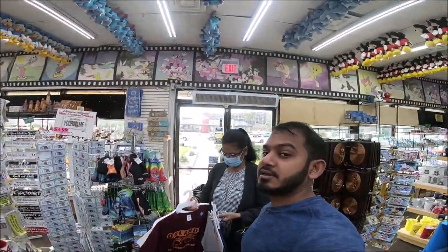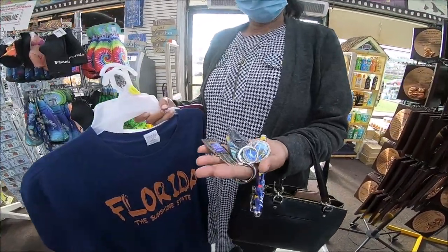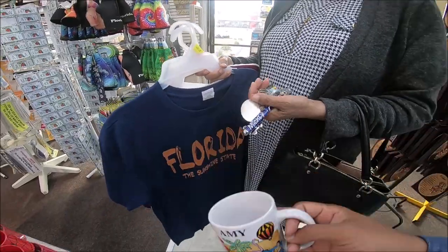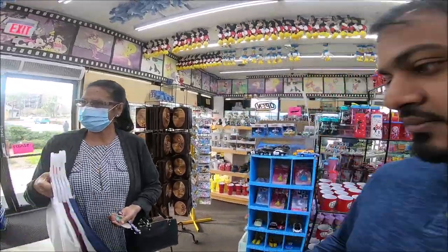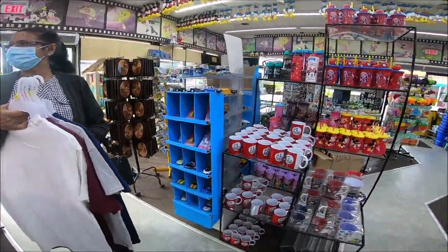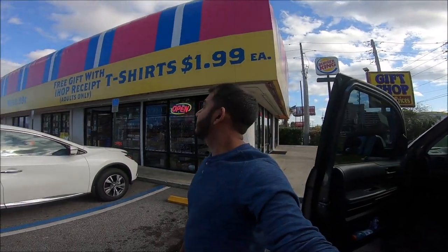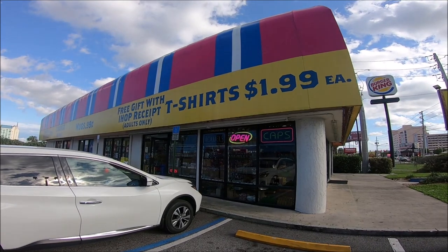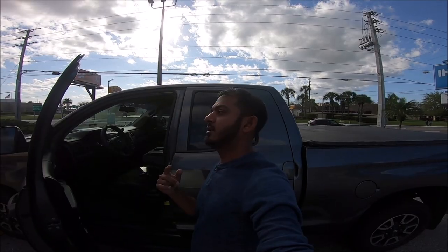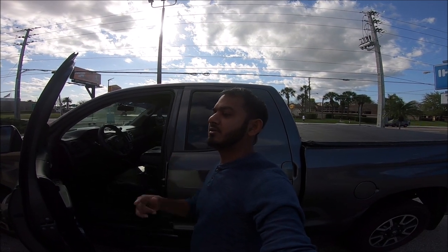So we get some stuff here. Get some shorts, some keychains. So hey, I'm gonna go cash out now. Alright, so we just finished at this gift shop here. Lowest price gift shop on International Drive. They have some really nice cool stuff over here. Get out of this area here, go back to close to where we live. So let's go.